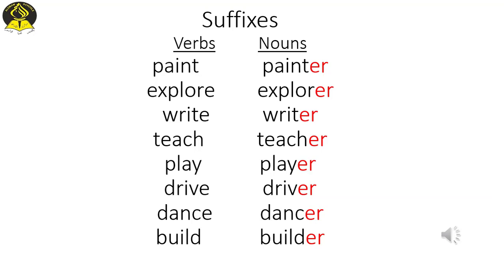I want to explore. I want to find. I want to search. I want to discover. Okay? He is an explorer. Okay? Like the kids in the story, they were explorers.